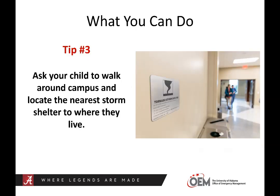So here's my next tip. When it's a sunny day and the weather's nice, ask your child to walk around campus and locate the nearest storm shelter to where they live and where their classes are. That way, when we do experience severe weather, they know exactly where to go. Now, if your son or daughter tells you, hey, I can't find any of the storm shelters, tell them to download the UA Safety app and use the Explore feature to search for storm shelters. It will give them walking directions or driving directions to the nearest shelter. And they can also go to ready.ua.edu/shelters to see where all the shelters are.